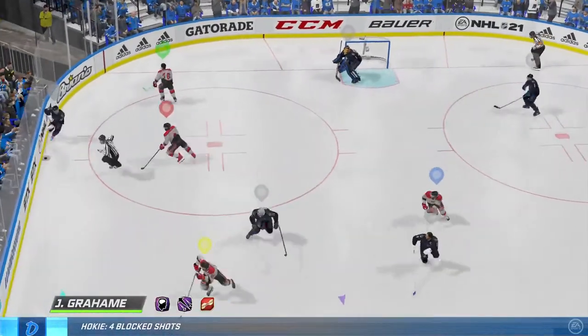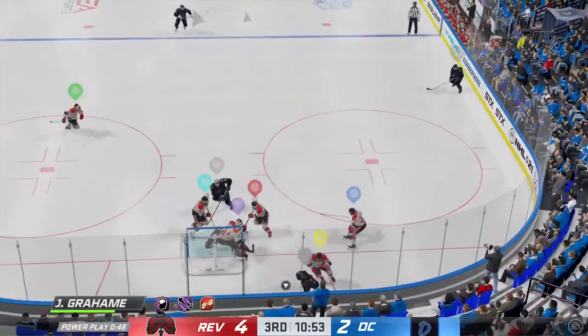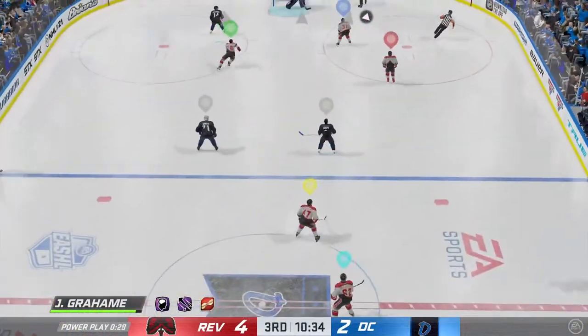Toronto's got a hold of the puck. Here's a chance to clear the defensive zone. And the clearing attempt is a big success on that play. He was locked in there. Toronto's got the puck along the wall, and a successful clearing attempt.